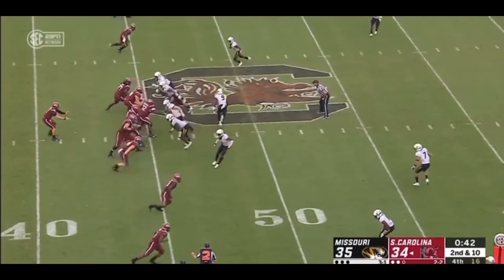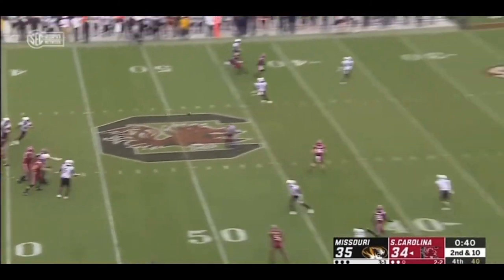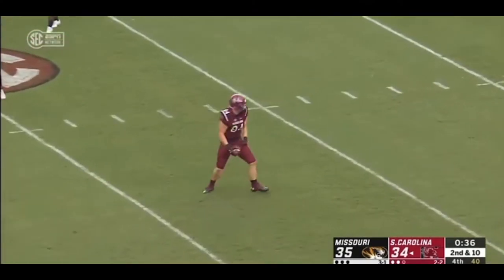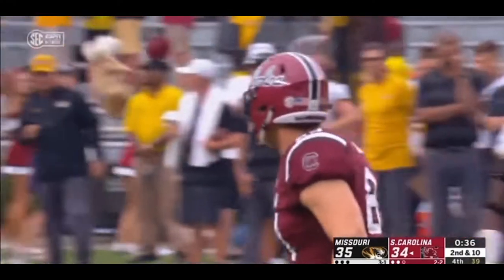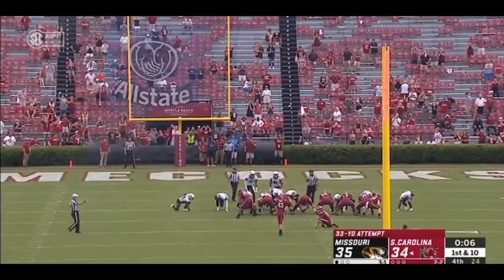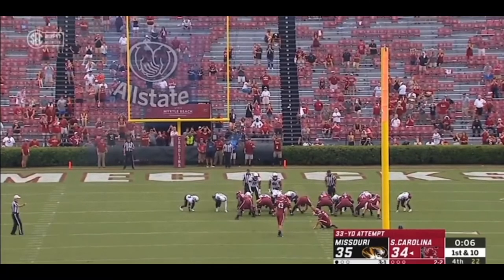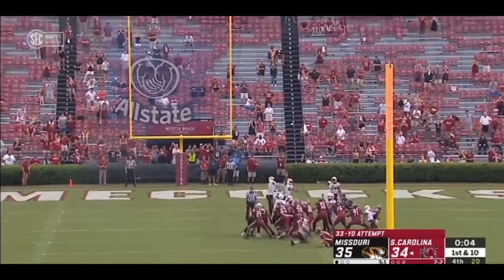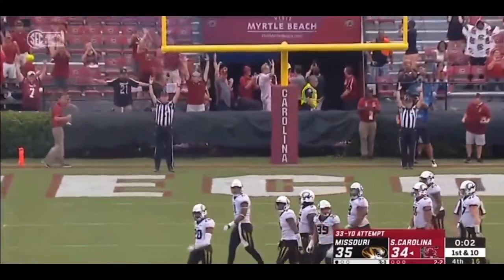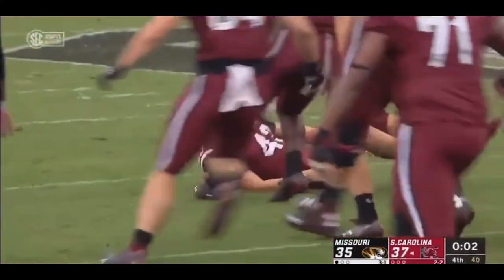Offense well so far this week. Middle of the field is wide open, and it's Kyle Markway. Markway down at the 27-yard line. Parker White from 33 yards, and the Gamecocks take the lead.